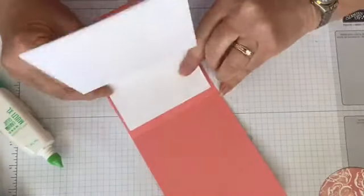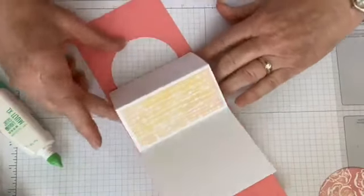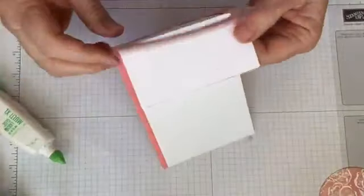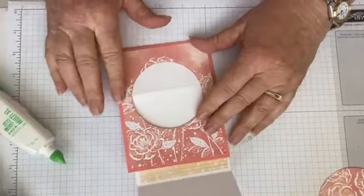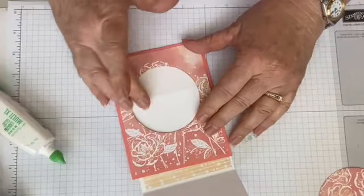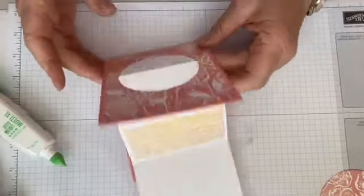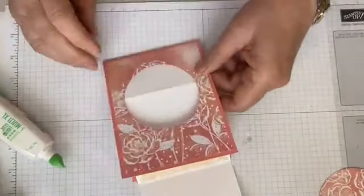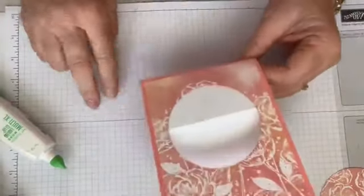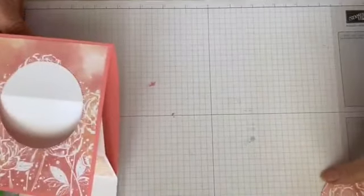We are going to put on here. Okay. And actually, oops, we don't want any of that up here. So just put it on those 3 sides. Don't put any in the middle like I did, and hopefully that'll dry quickly. This is really gooey today.